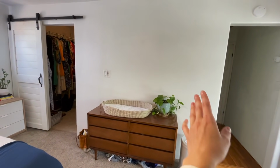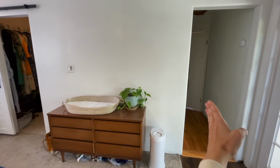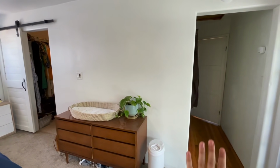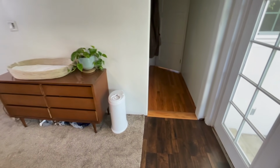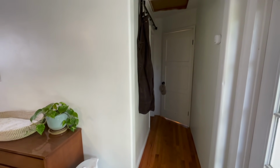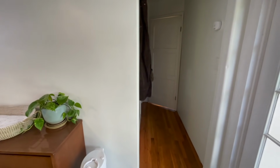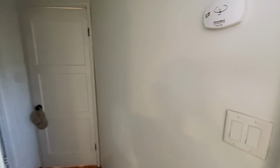And then the closet will be over here. And I think we're going to take up part of this hallway and rearrange the door situation so it's not so awkward coming in, because I feel like this hallway space is just kind of awkward and unnecessary. And we could just put a door here that opens up that way. So we might do that.